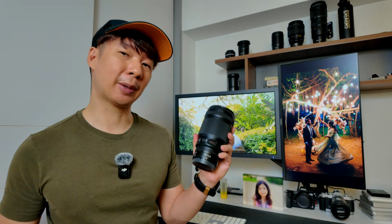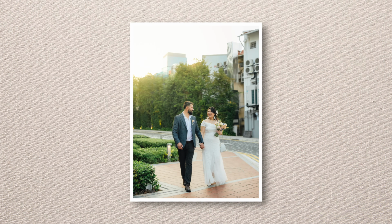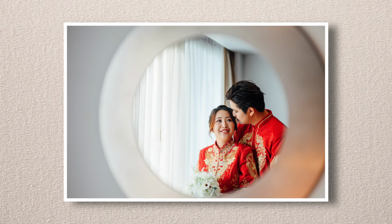It's different from zooming in and walking in, but if you just need to get closer, you can always crop in with the 50mm and get a closer framing of the shot. So there you have it. This is my most used lens for photographing weddings in Singapore. Its versatility, image quality and reliability make it an indispensable part of my gear.